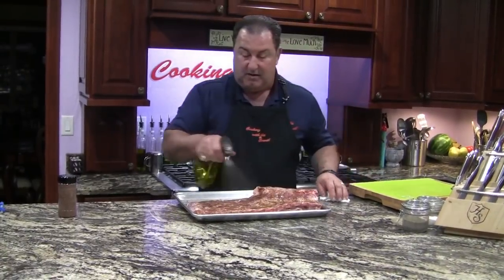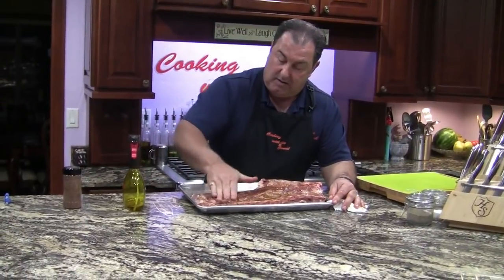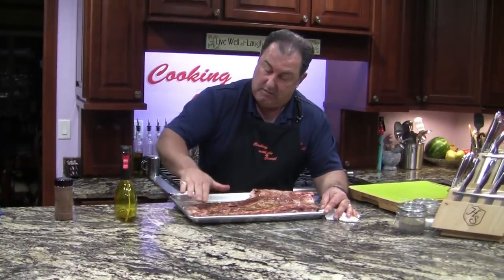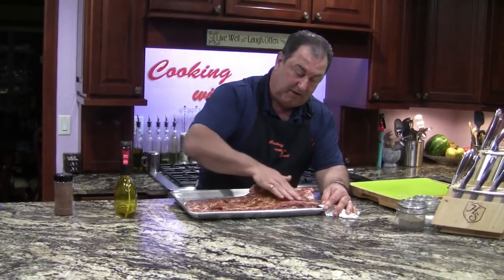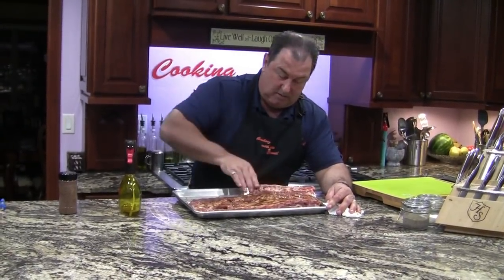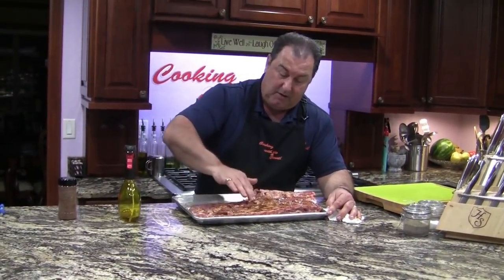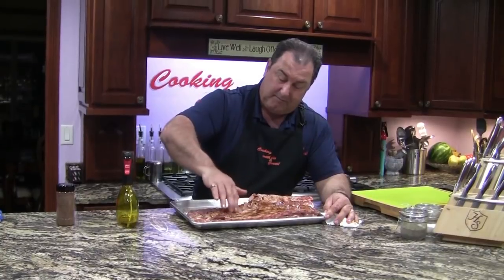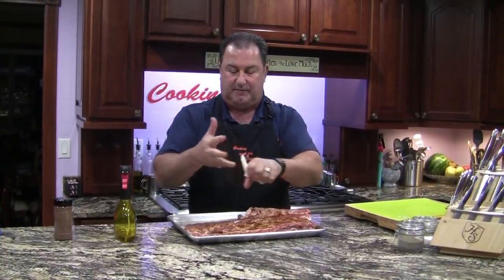And I noticed that as the olive oil works into the meat, it makes it really good and tender. So as you can see, it's looking pretty good. We're going to wrap these in plastic, like I said, Saran wrap, for about an hour. And they're going to be ready for the grill. I'm looking forward to it. See you shortly.